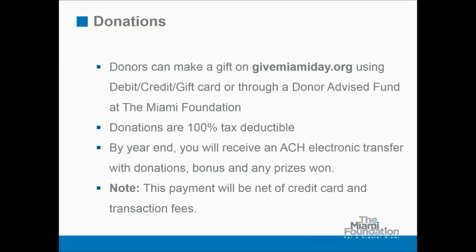And also, if you have multiple bank accounts, it's important to remember which one you said that this would be deposited into, so that that's where you're looking. The funds will arrive by December 31st.